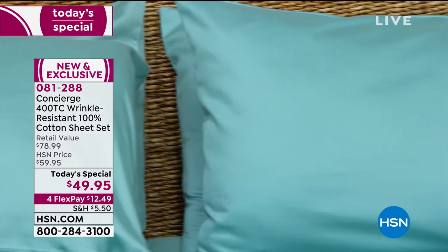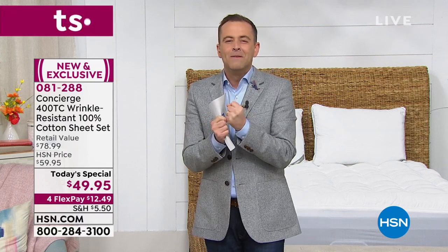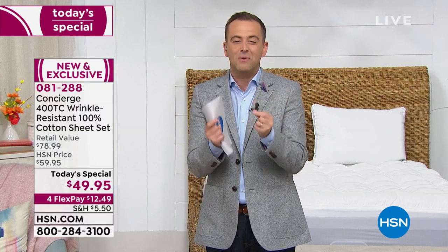A new set of sheets to put on your bed. If we're gonna have to spend a little bit more time at home, we're gonna do it in style, I tell you. It's nice to get into a set of new sheets. There's that kind of feeling to it, you know? It's all cozy and comfy. That's what it's gonna be like when you get these home. And 400 thread count is really that sweet spot.